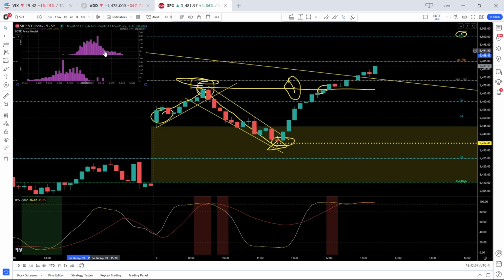Major variable being the VIX. If there's no reason to bid the VIX after a vol event, it's likely going to continue to crush, and it's going to support the upside.